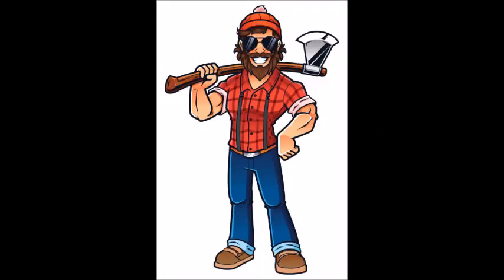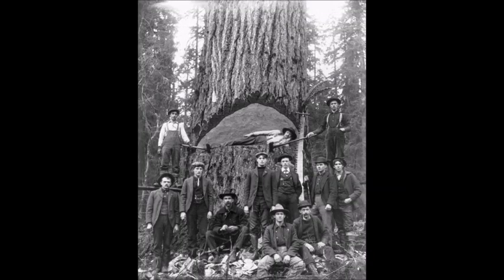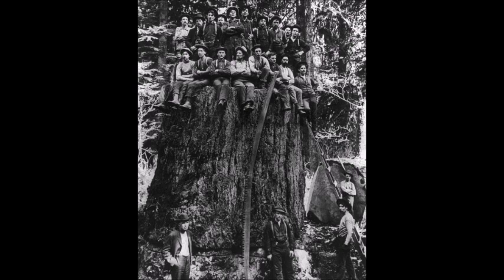When you see this cartoon, what do you think of? You might be thinking, this is what a lumberjack looks like. However, this is what a true lumberjack looked like in the 19th and 20th century. This term was first used in 1831 to describe people who worked in the timber industry. This type of work was no joke.